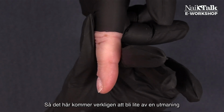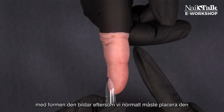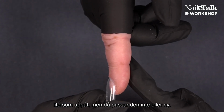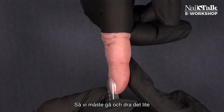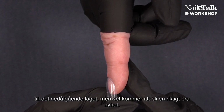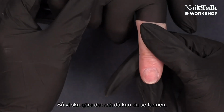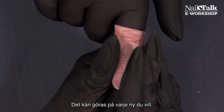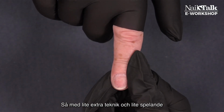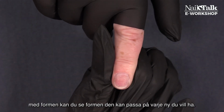So this is really going to be a little bit of a challenge with the shape it form, because normally we have to place it a little bit upwards, but then it doesn't fit her nail, so we have to pull it a bit to the downwards position, but it will be a really great nail. So we're going to do it. And then you can see that shape it can be done on every nail you want. So with a little bit of extra technique and a little bit of playing with the shape bits, you can see the shape bits can fit on every nail you want.